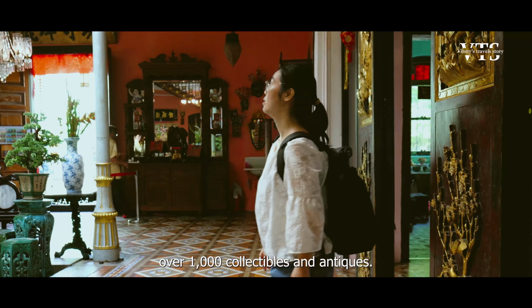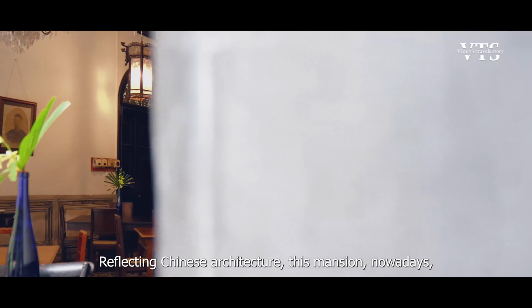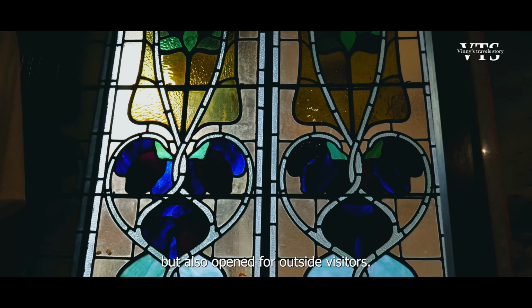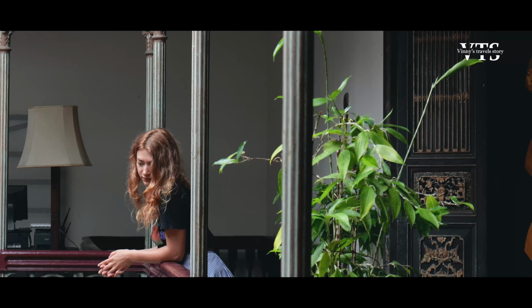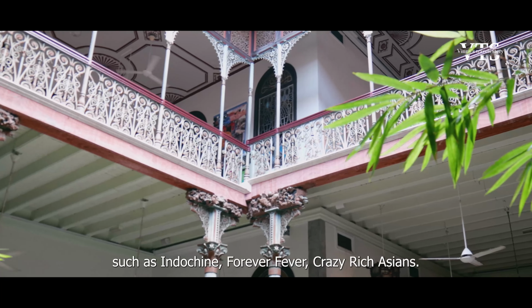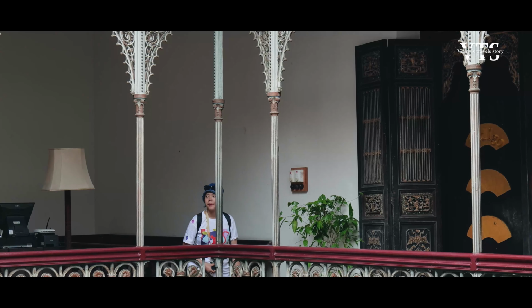The Blue Mansion, a distinctive house with indigo blue walls, was the property of merchant Chong Fatt Tze in the late 19th century. Reflecting Chinese architecture, this mansion is nowadays a hotel for tourists traveling to Penang, but also open for outside visitors. Blue Mansion has appeared in some movies and shows such as Indochine, Forever Fever, and Crazy Rich Asians.